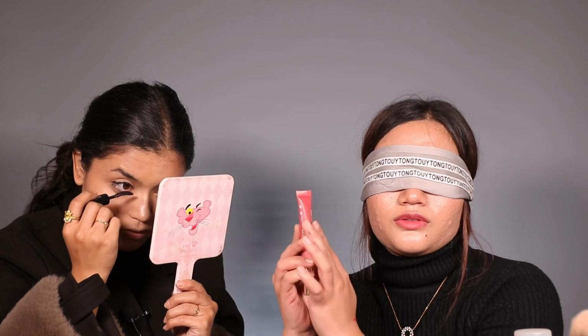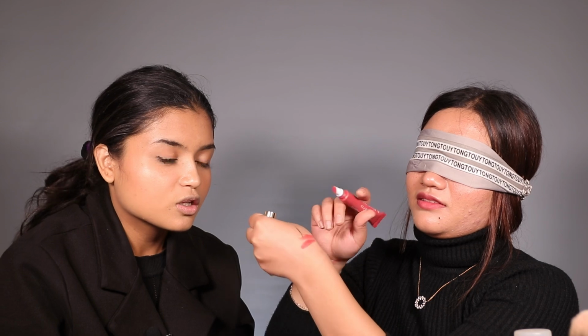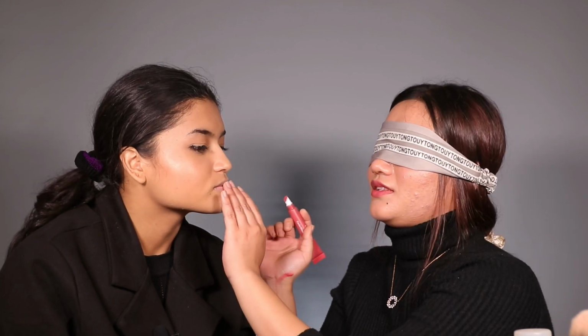It's been a long time. So this is my current go-to lipstick. It came in last time's Boxycharm. This is from a brand called Clarins. Rosy, pinky colors. So I love this.